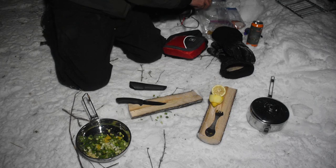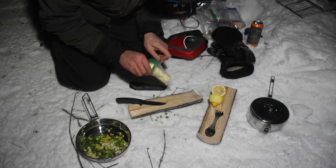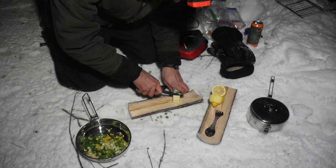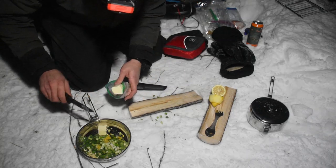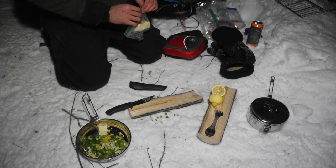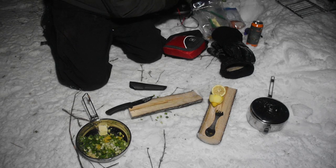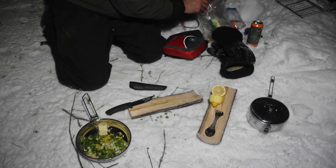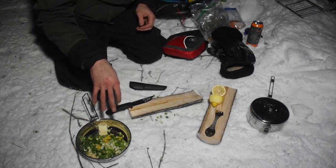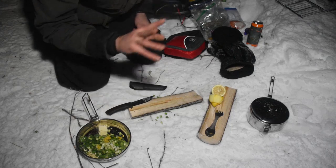And then we're gonna add a big old chunk of butter to that. So let's get that out. Big old chunk of butter. Oh yeah, going right into the pot. And now, I think that's it for preparing. So what we're gonna do is basically we're gonna cook this up like this, get the flavors and aromas going and the garlic just a little cooked up, and then we'll add the other stuff.